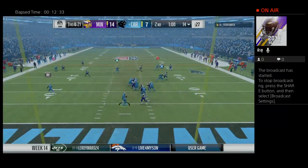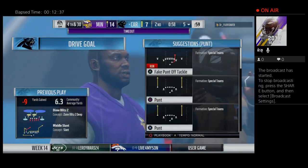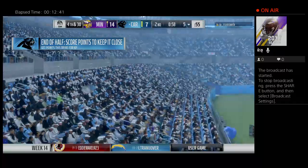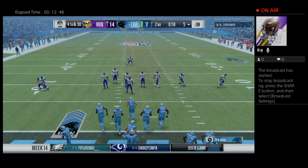A shotgun snap for Newton. And he's going to go down. Back at his own 5-yard line, it's a sack. And another timeout called by the Vikings now. So that means they're down to 1 remaining here as we head toward halftime.